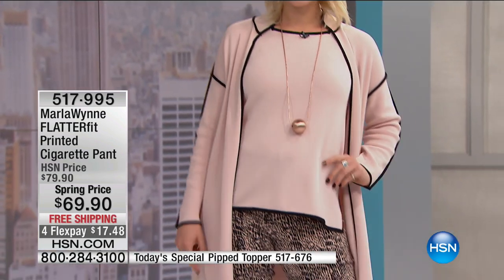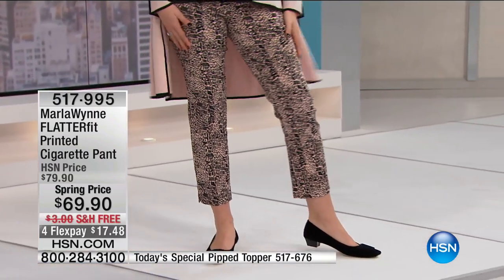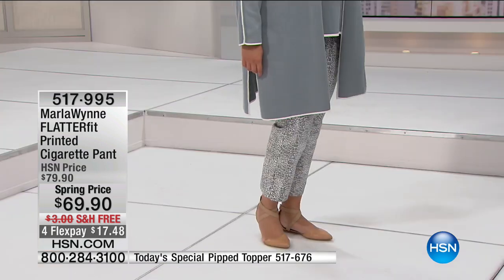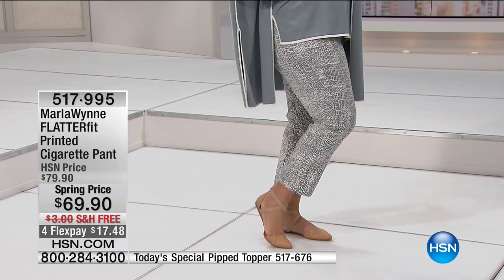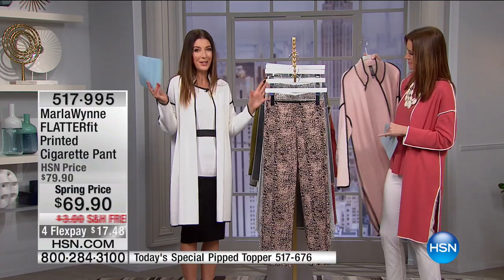Free shipping in honor of our Today's Special, and definitely add that on. It is the quintessential outfit. It's perfect for now. It's perfect for spring with a heel, with a flat, and we do have four beautiful colors available as well. I think you're going to love the print because not everybody is like, I love printed pants. Maybe that's not you.